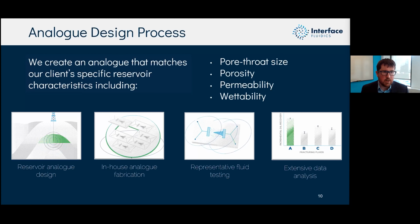If you'd like to learn more about our analog design process, we have an extensive webinar on that process of actually matching our clients' reservoirs. So I'll keep going. Today, I'll present 3 case studies of how we helped a client screen or select a new product.